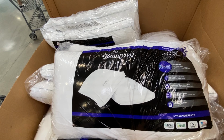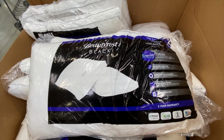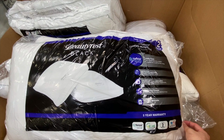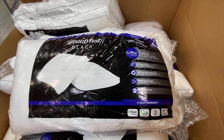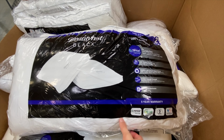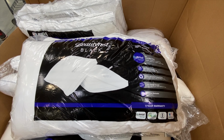And here's a pillow. It's Beauty Rest Black Down pillows. It is a king 2-pack. It is really, really soft, and it is $7 off, so it's down to basically $15 at Costco. Wow.